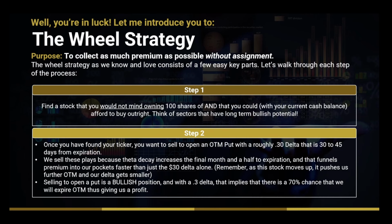We will sell these plays because, like I said, theta decay increases in that final month to month and a half around expiration, and that's going to funnel the premium into our pockets even faster than just the delta alone. Remember, as this stock moves up, it pushes us further out of the money and our delta gets smaller.